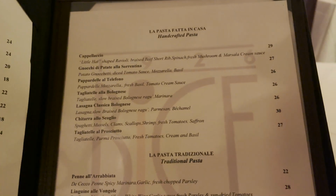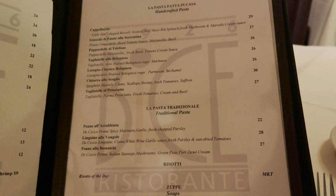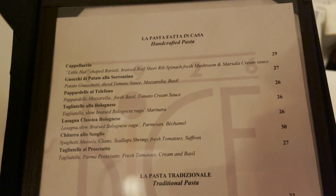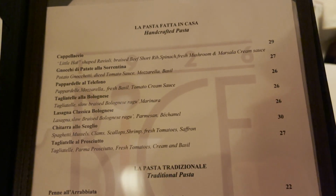I'm probably gonna get one of their handmade pastas here. I love handmade pasta, so yeah, I think I'm ready to get my Italian on. I'm gonna figure out which one I want. There's a lot of different choices. I'll ask my server what he thinks. They also have gnocchi, lasagna. So there's a lot to look at. I'm going to have to read everything pretty carefully.